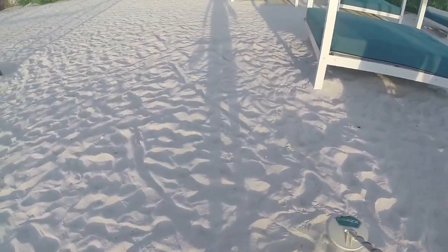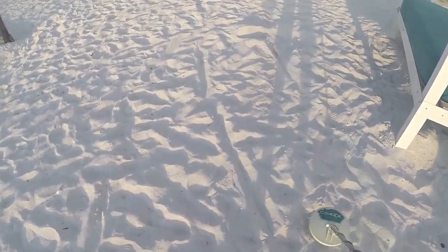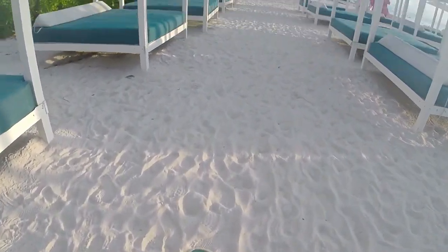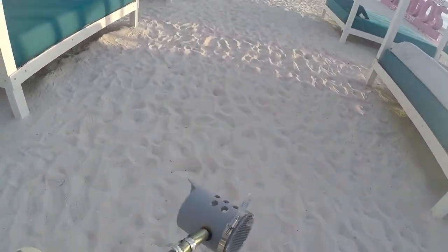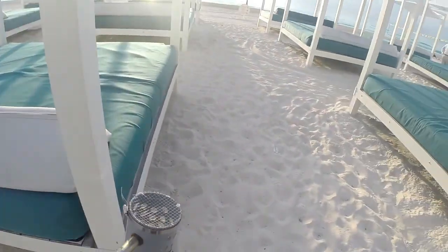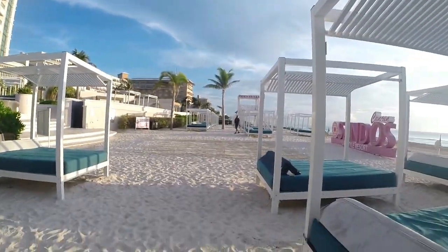Problem is with the sun loungers, because they're metal, you can't actually get... Okay, we've got another target. Probably a cane ring. Yep, another cane ring. They are everywhere. Right, that's it for me. I am done.